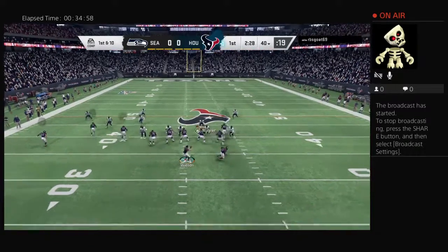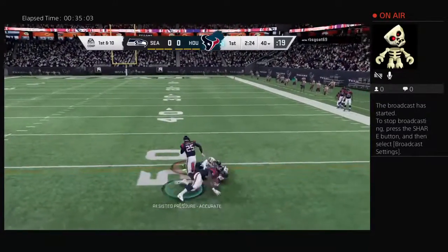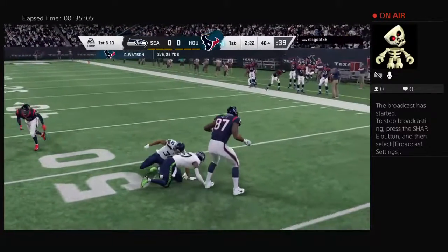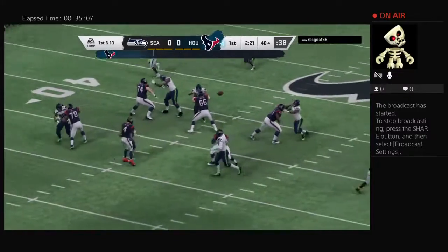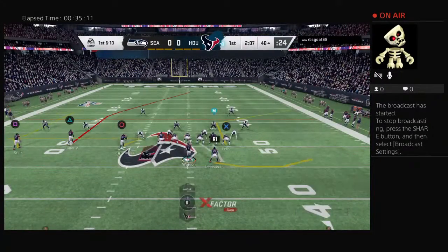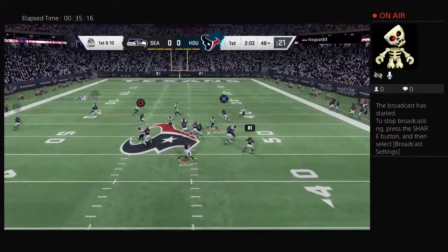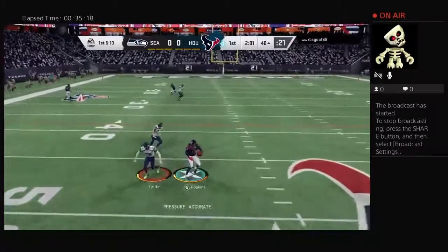Yeah, opening drive. Now, we know this coaching staff, they have traits of aggression in their history, but what a start to this game. They're going for it. Yeah, a lot of people might say reckless, but they got it. 1 for 1 on fourth down here early in the game. That's good for a Texan first down, a 12-yard pickup. So from Seahawk territory now, it's 1st and 10 at the 48-yard line.